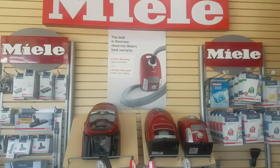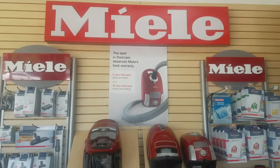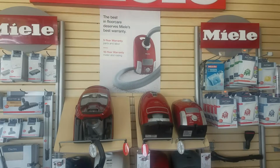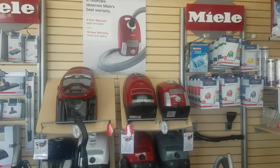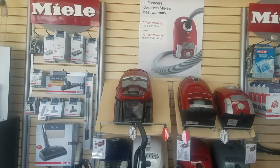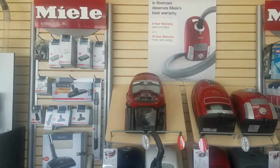We have machines on display so you can compare using the 5 senses instead of looking at pictures and reading descriptions online. We have bags, belts, filters, attachments, and repair parts in stock to make sure you get what you need for your Miele and get authorized service to protect your warranty.